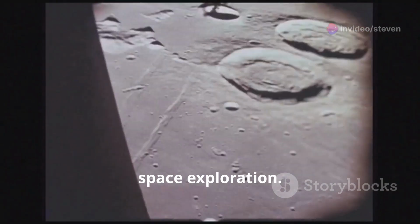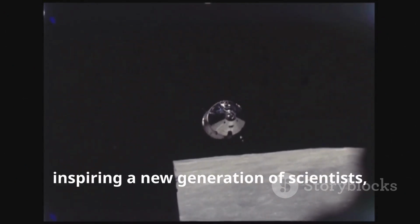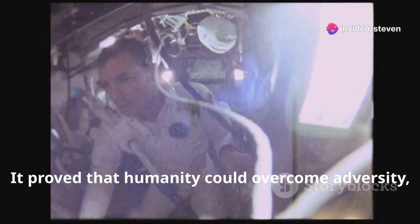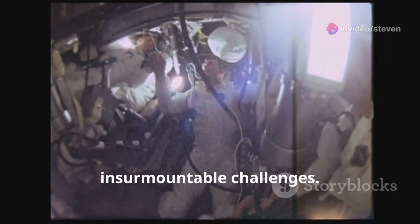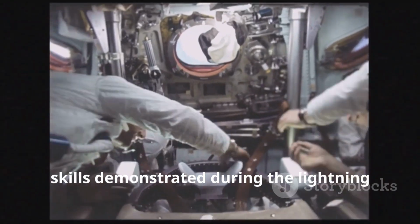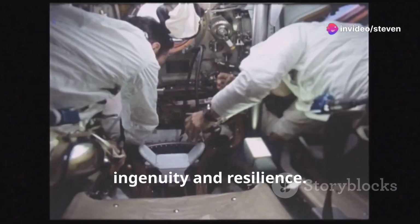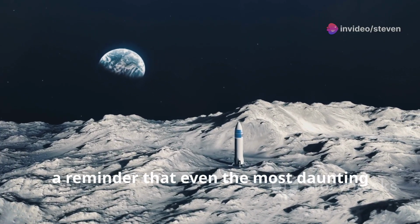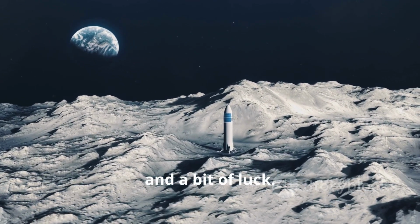realm of space exploration. The mission captured the imagination of people around the world, inspiring a new generation of scientists, engineers, and dreamers. It proved that humanity could overcome adversity, even in the face of seemingly insurmountable challenges. The quick thinking and problem-solving skills demonstrated during the lightning strike crisis became a testament to human ingenuity and resilience. The story of Apollo 12 became a symbol of human potential, a reminder that even the most daunting obstacles could be overcome with courage, determination, and a bit of luck.